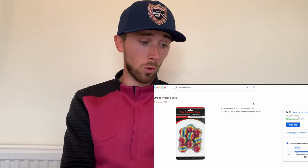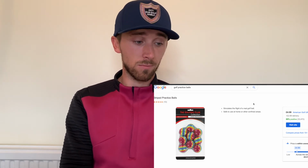So £4.99 for, how many's in there? 9 balls. So 9 balls in there, £4.99, £2.99 delivery, absolute winner. Stock up on those, gives you plenty. These are going to be absolutely perfect. So highly recommend, if you've got limited space, some foam practice balls.